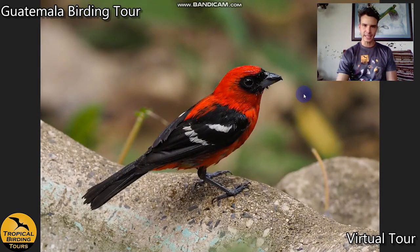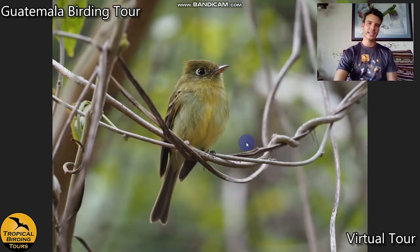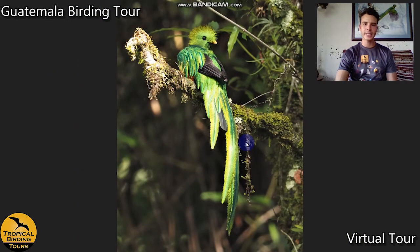Also, white-winged tanagers love this kind of habitat. I know it says white-winged tanager, the bird with black wings called white-wing, but there you can see the 2 dots of white. Again, yellowish flycatcher is very common in this area.